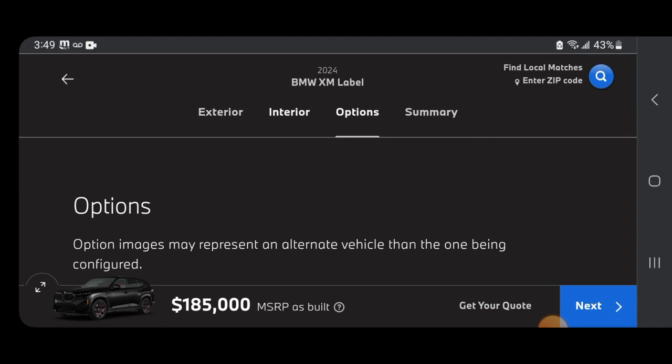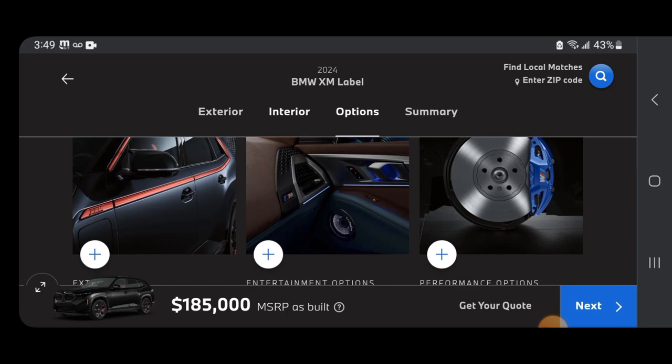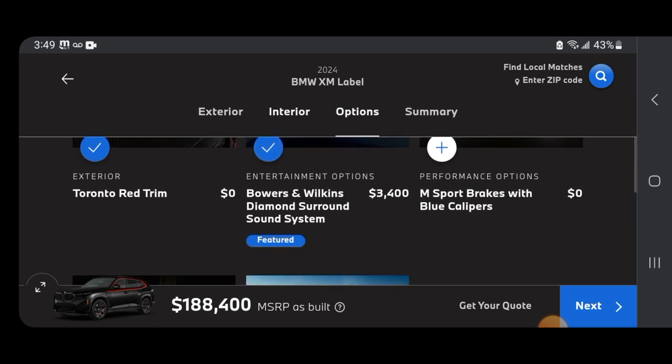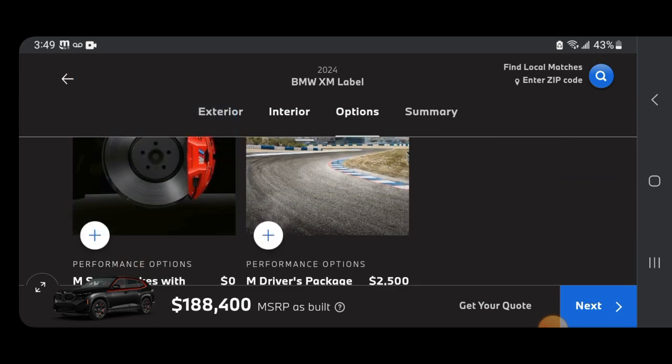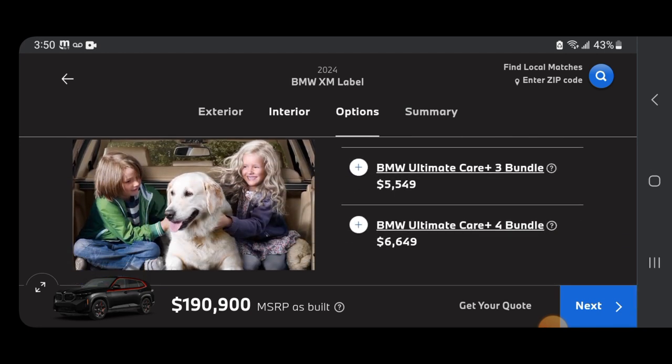This is a $185,000 2024 BMW XM Label Red. BMW did well. They did fantastic creating this truck. The Label Red is beautiful. I always wanted that to be on the BMW website. And guess what? It's here. It is here, baby. Red brakes, of course. What's the point? It's the Label Red. The XM Label Red, of course it needs red brakes. M Driver's Package, always need that. Ultimate Care, I'll take Ultimate Care just in case.